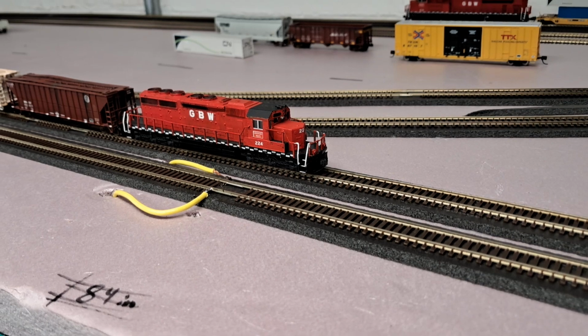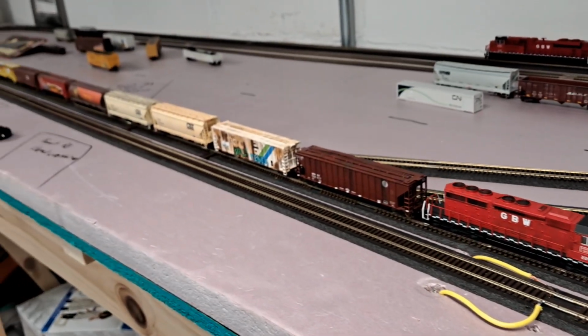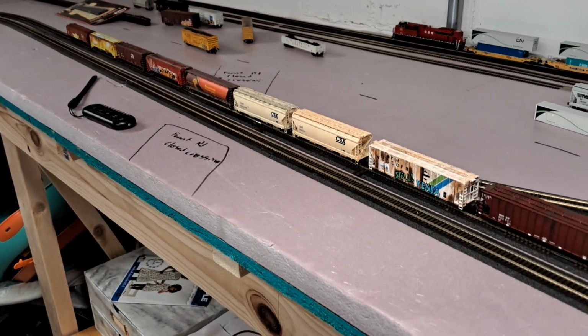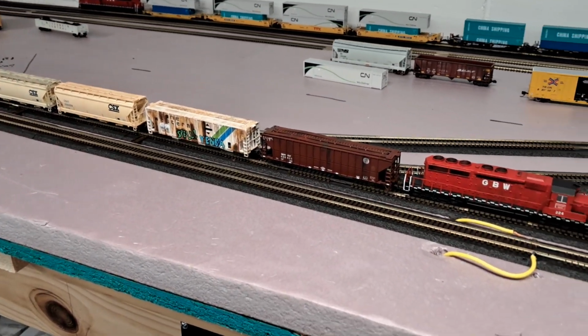Okay, so that's enough scale rail fanning. 224 has a loaded grain train headed towards the Fox Valley ethanol elevator at Norwood Yard.